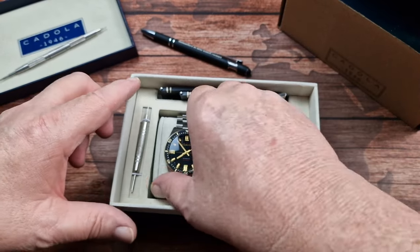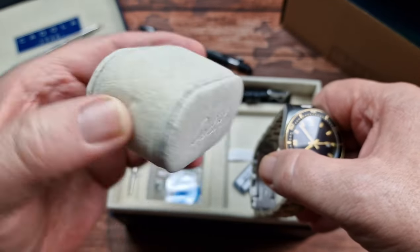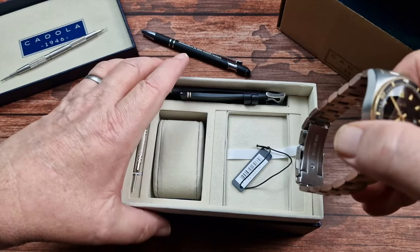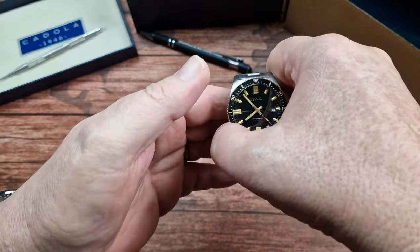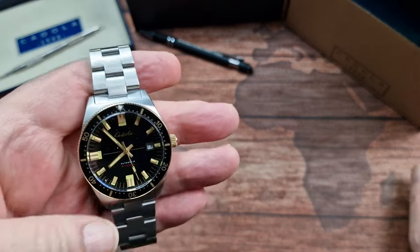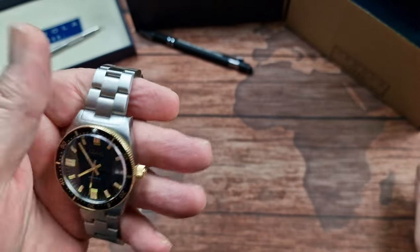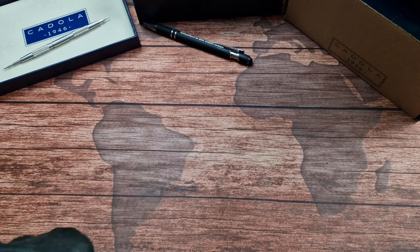Let's get to the bit you all want to have a look at, which is the watch. Comes on this pillow, which is actually signed both sides. So, you know, packaging, very nice. It's very, very well thought out. But is the watch as good as the packaging? That's always the crunch, isn't it? So what are we talking about? We are talking about a 200 meter diver. And I've got lots of dust on there already. Sorry, smacking the camera.